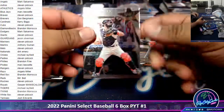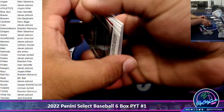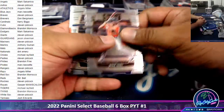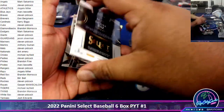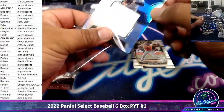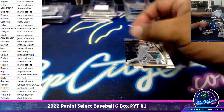Man, this was a real move too. I don't know if I showed it or not, but nothing too big there, unfortunately. I think there's a good one here. Shane Baz to 250. Never mind. False alarm.